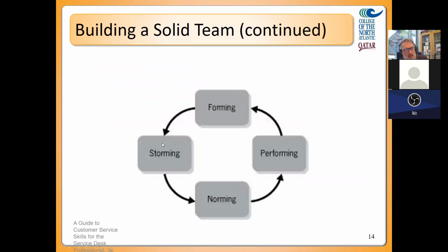Now, he came up with this model, which is called, you won't be surprised, the Tuckman model, because it's the model that was developed by Tuckman. And he said that there were 4 steps, or stages, in the development of a team. And in order to have a fully functioning team, humming along at its highest effectiveness and highest efficiency, you have to go through all of these phases or steps.